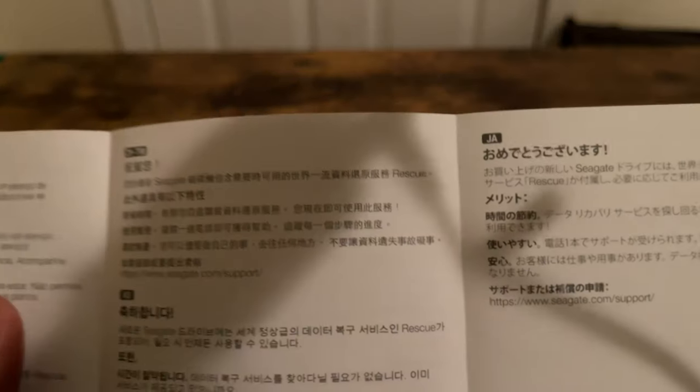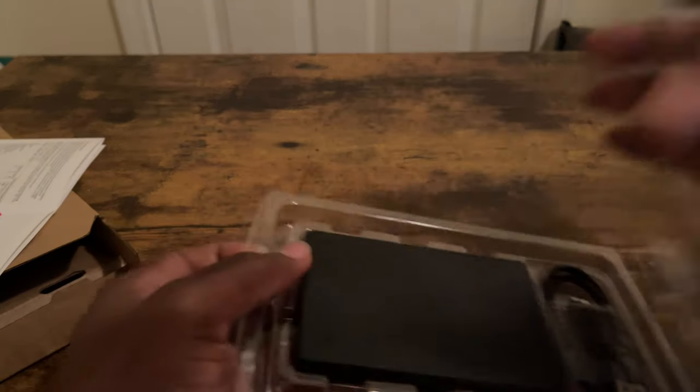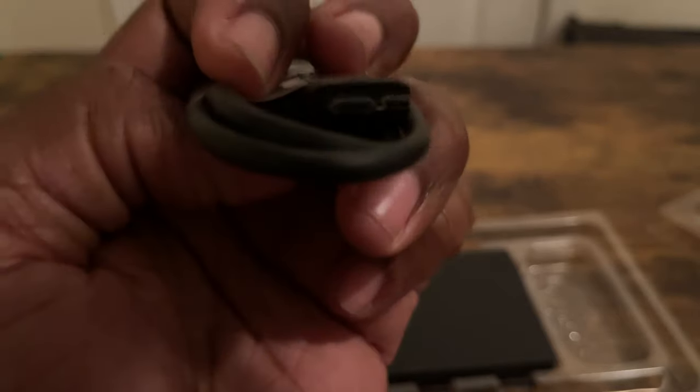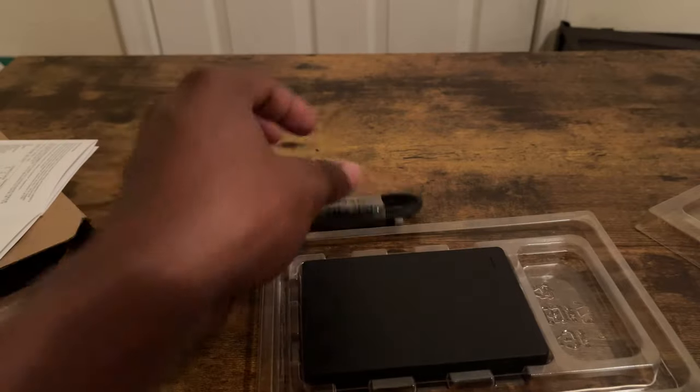Let's see, that's it? Nothing else? Okay, I guess that's it. Let me just put these to the side. Let me open up this, see what it looks like. Comes with a nice USB cable. Not that bad. Boom. See the tips right here? Not bad. Pretty thick. And this is the device right here.